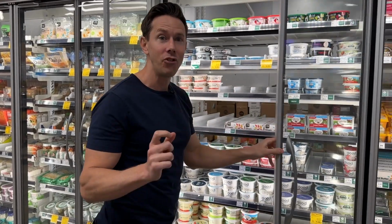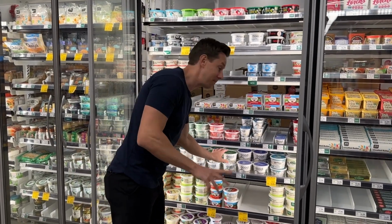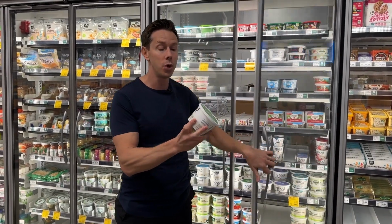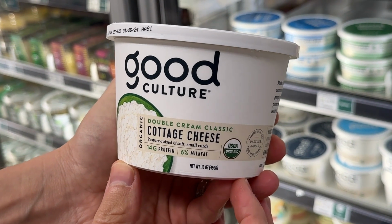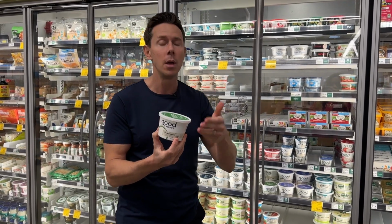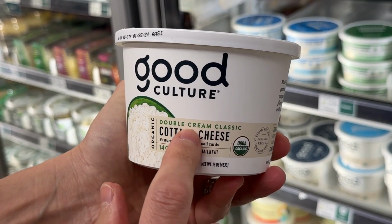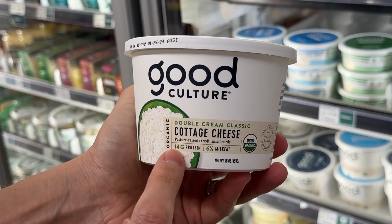Now, cottage cheese had its moment in 2023. People are making viral recipes with it. And that's a good thing because cottage cheese is incredibly good and good for you. And Good Culture, in my opinion, makes the best one. Why? It's actually hard to find organic cottage cheese. Organic's important because that means the cattle are eating a non-GMO feed. But what I love about this is that it's double cream and organic with 14 grams of protein per serving.